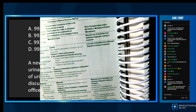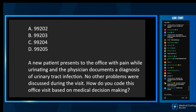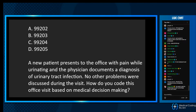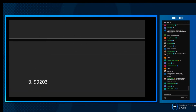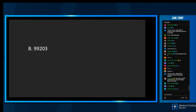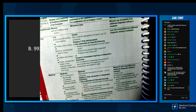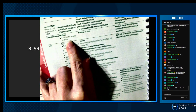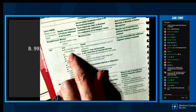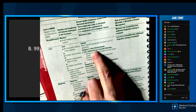So where would we put a UTI with no other problems, no other issues? We're going to put it in the 203 because we would not put it under our straightforward or minimum because it's not a self-limited or minor problem. We're actually going to have to write an antibiotic for that, which increases our risk. We are going to write a prescription. We're probably going to do a urinalysis, right? We're going to send that out for a lab test.